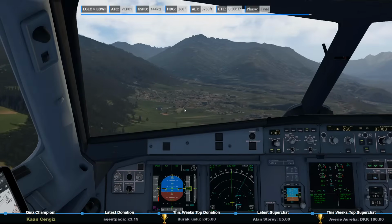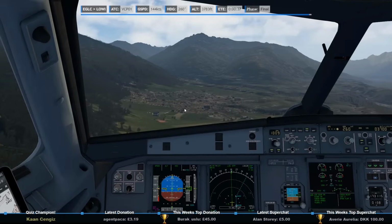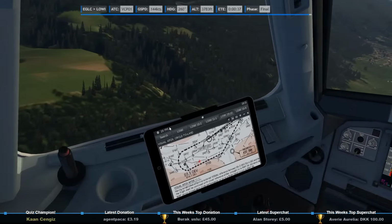Oliver Blake, are you using Orbex in Innsbruck? We are. So last time we did this, there was another quarter of a mile to the left, and we were scraping trees.